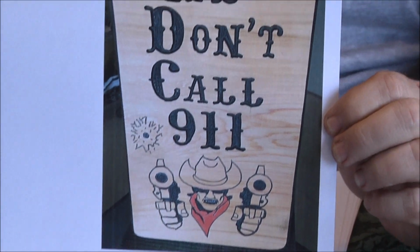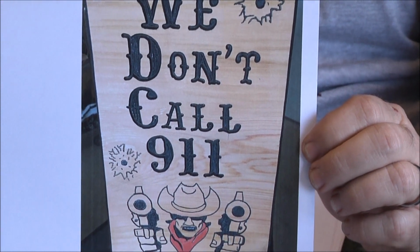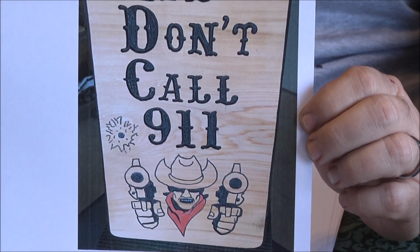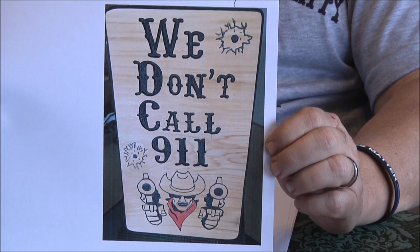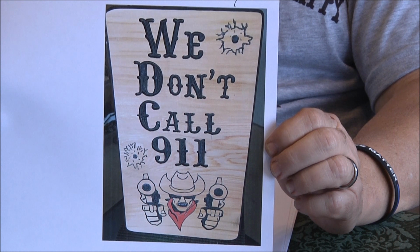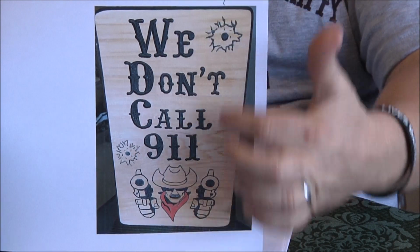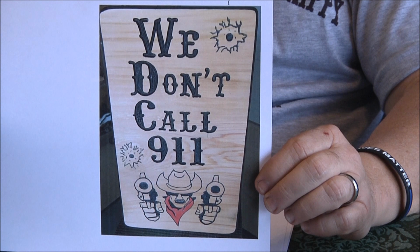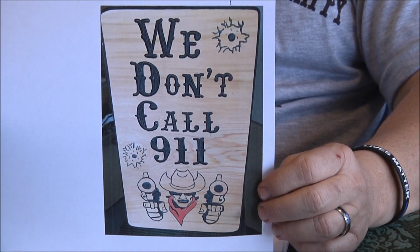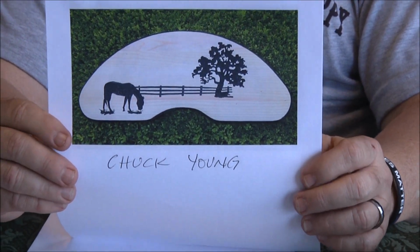Here's another one from Mike Bradley. This one is so cool. I love this. And this could be a niche sign in itself. You could take a design like this and maybe go to shooting ranges, any number of different things. But this sign is really, really cool. Love the, again, black and red, I think look great, especially on, this looks like a piece of pine. It's a light color. Really, really shows up well. Love these graphics. Terrific job, Mike. I love it. You guys just keep really astonishing me, the quality of work that you guys are doing.